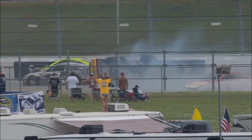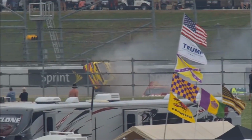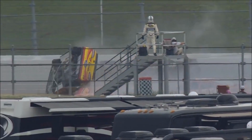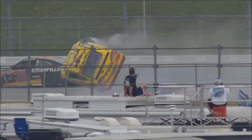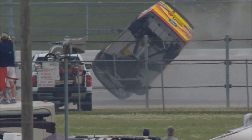Great camera work capturing this. Look at rookie Chris Buescher's wild ride down the backstretch. It's been a while since we've seen one do this. We've seen it plenty of times here in Talladega in the past. One thing I've noticed, I don't see a roof flap. Didn't come open yet.